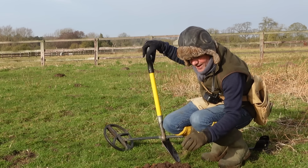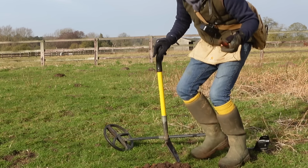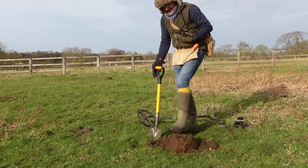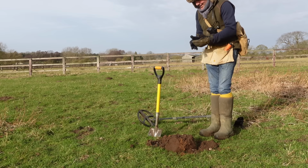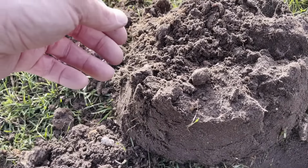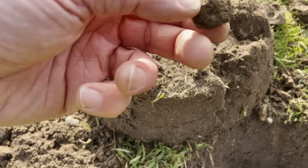Gosh, I don't know what that is. Yes, I think I do know what that is. I think that's the lid of a tobacco jar, isn't it? Let's have a look. There are Victorian and Georgian coins in this field.